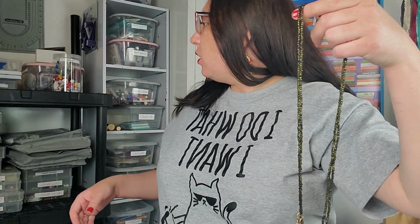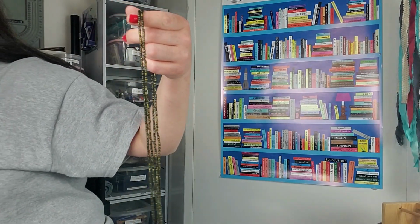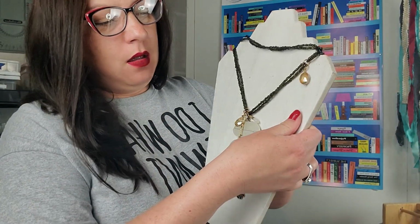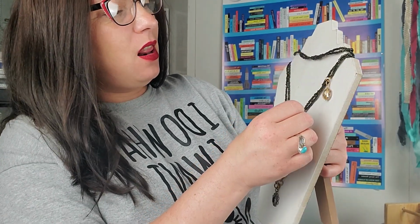Okay, guys. I think we got it. Right when I was going to show you, I looked at this link that we had connecting the two pieces of the beaded seed beads. And I was like, oh, that needs a charm. And it needs to be in the front. So this is longer, so I'm going to double it up so I can get it all on the necklace form here. But basically, this is what we got, you guys. And I really like it a lot.